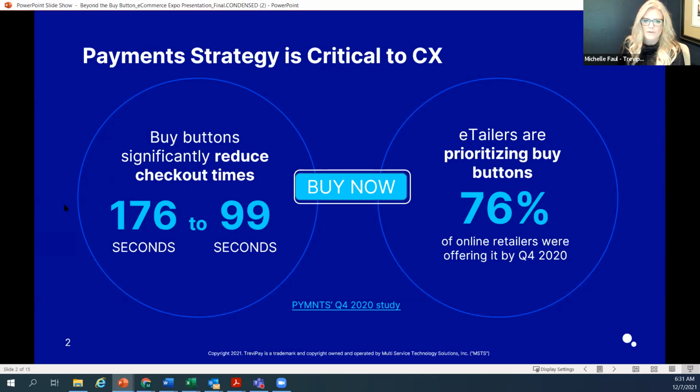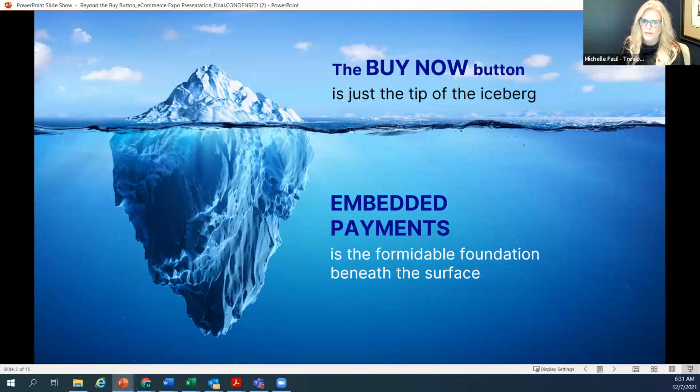But while simply adding a buy button and more payment adoption methods to the checkout menu might be the end goal, it's just the tip of the iceberg when it comes to really executing on this strategy. What lies beneath this objective is a more comprehensive embedded payment strategy that removes the friction and the pain points of the transaction. As such, embedded payments is all the plumbing and behind the scenes processes and tools that make the Buy Now button for B2B buyers seem effortless and friction-free.